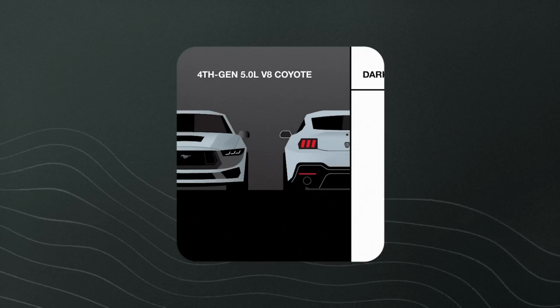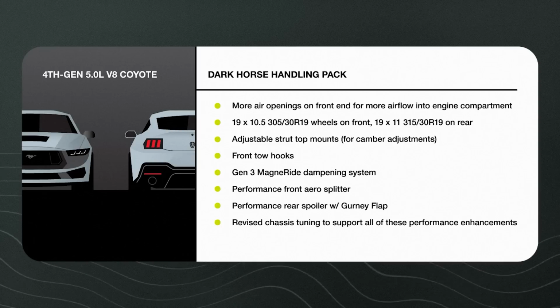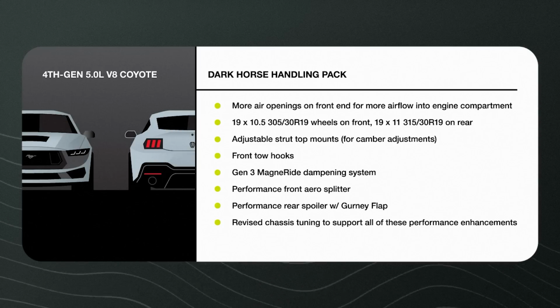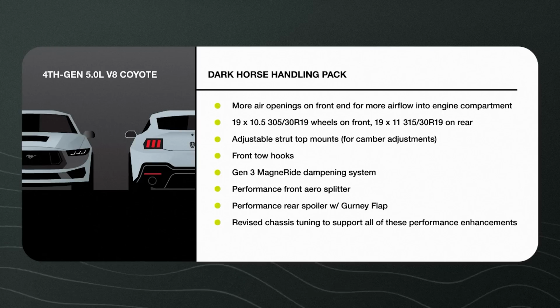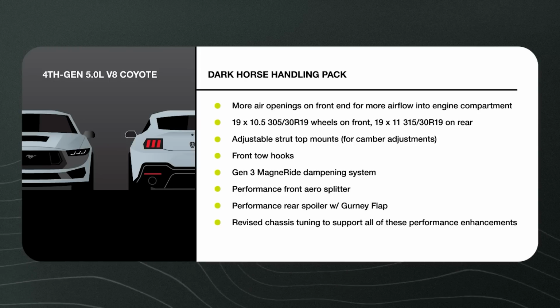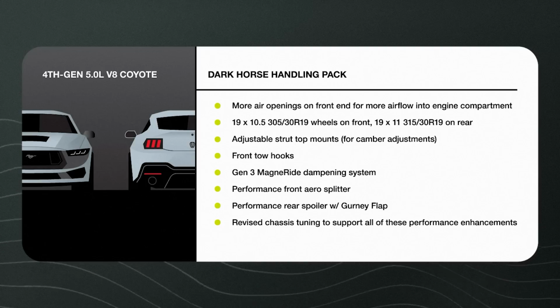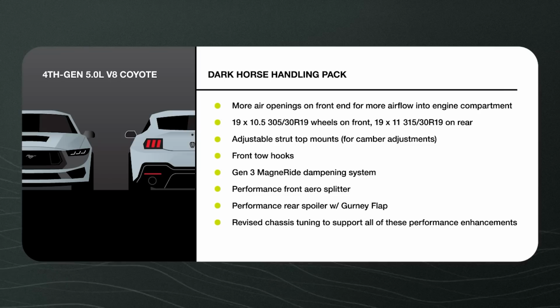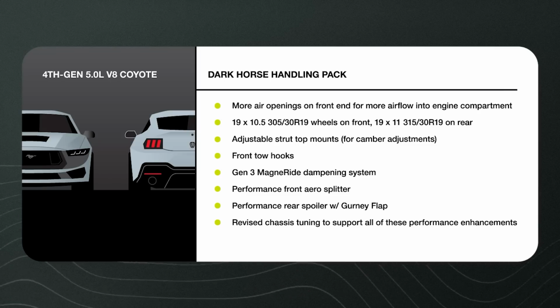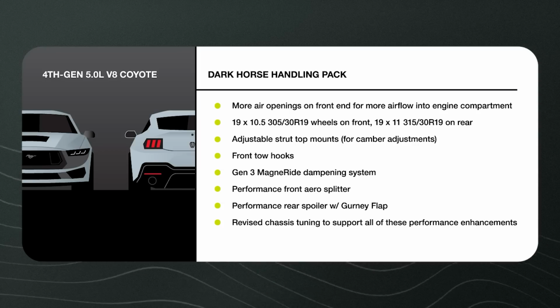As if the Dark Horse didn't have enough performance benefits, you can also opt for the Dark Horse handling pack. This comes with more surface openings on the front end to allow more airflow to enter the engine compartment and hit the coolers that are mounted on the driver's side in the bumper. You get 19 by 10.5 inch wheels on the front and 19 by 11 inch wheels on the back, with 305 30 19s in the front and 315 30 19s in the rear. It's got factory installed adjustable strut top mounts so you can adjust your camber, front tow hooks just in case you get a little too hot rod and go off track, the MagneRide damping system, the performance front aero splitter, the performance rear spoiler with gurney flap, and revised chassis tuning to support all of those performance enhancements.